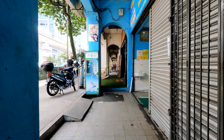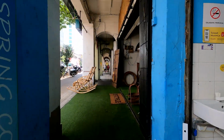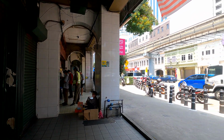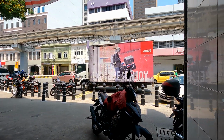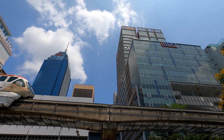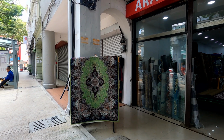So yes, we are heading towards Chow Kit, which is an area of the city that I do enjoy exploring the streets. And again, this is another nasi kandar place which is really popular with the locals, people queuing outside of it. Here we go, there's a monorail train just coming along.